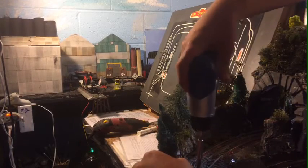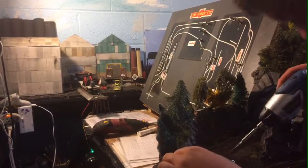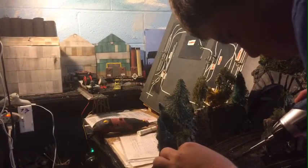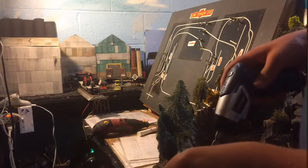Okay, I'm going to slide it over a little more so it's better lined. Maybe it's not going to line up really good. Doesn't look like it. Okay, I'm just going to screw these back in. Not going to line up that bad. It's not that bad. Hopefully this time I don't have a derailment.